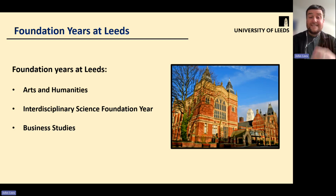There's also an international foundation year as well, which is specifically for students coming from different countries to study in the UK. And also at the Lifelong Learning Centre, we do have a part-time foundation year program called Preparation for Higher Education, or shortened to PHE. That is specifically for adult learners, so mature learners.